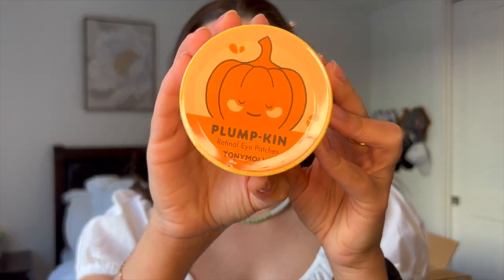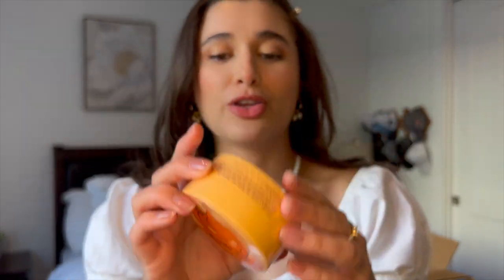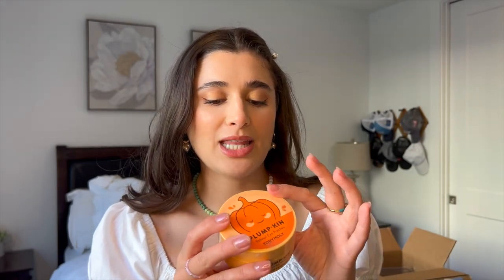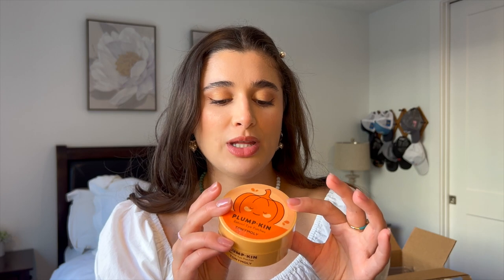You guys, how could I resist this packaging for fall? Like, are you kidding me? They're so cute. So it says, plump up delicate skin under your eyes with this gentle blend of retinol and pumpkin extract. This soothing vitamin-packed under eye mask will work to diminish fine lines, wrinkles, and dark circles.